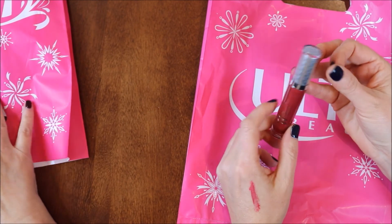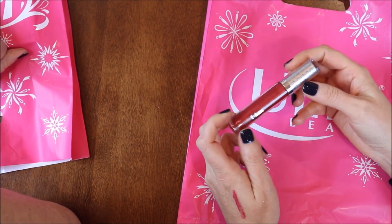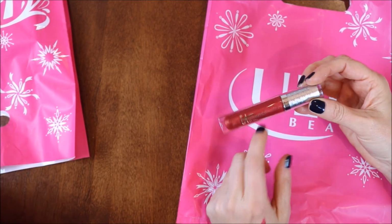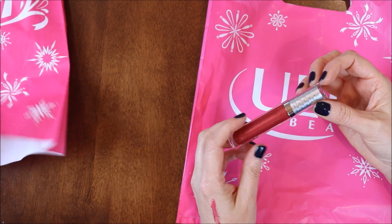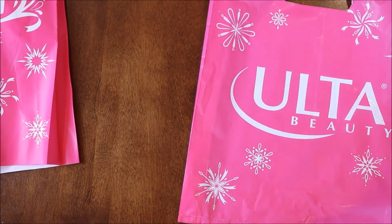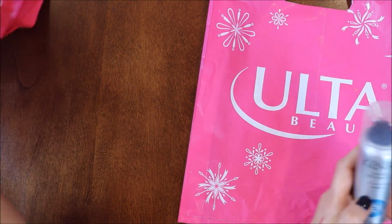How long did it last? Because I tried it out, and it lasted for the rest of the evening, right? I believe several hours, I had at least a little bit of color on my lips. So that's why I love this anyway. And it's also a filler, so if you're aging a little bit and you have little lines, it kind of helps with that. But I really didn't need anything, I just wanted to get a few things because it was fun.